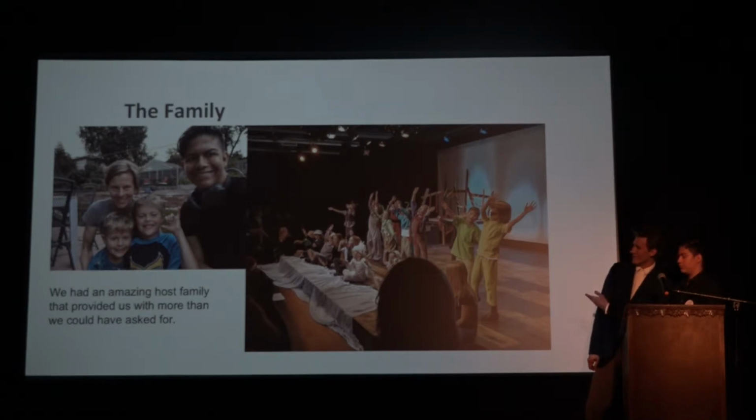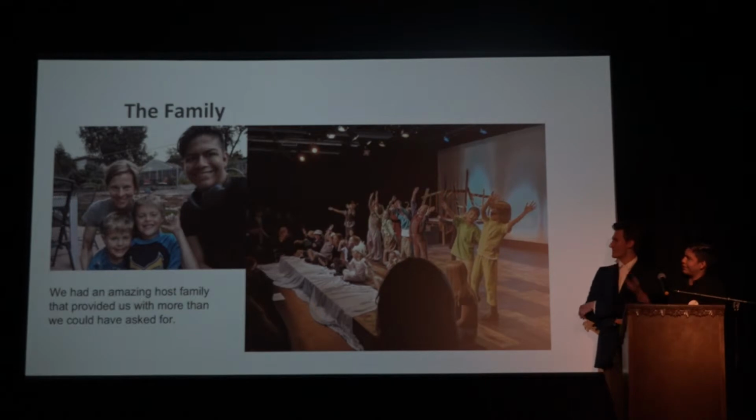And then we also attended one of their play performances, which was James and the Giant Peach, which was very entertaining to watch. You can see, Quinn is at the very back. He played the centipede.